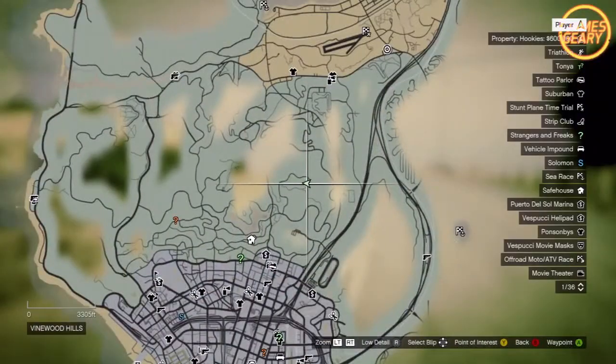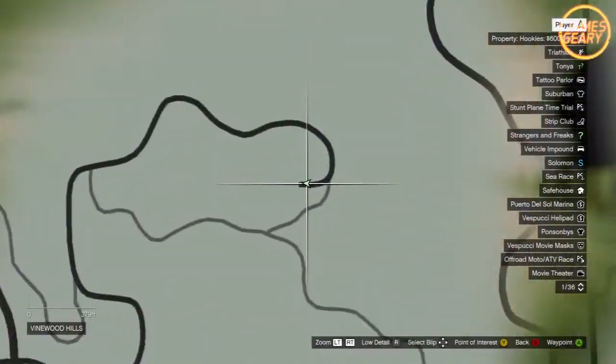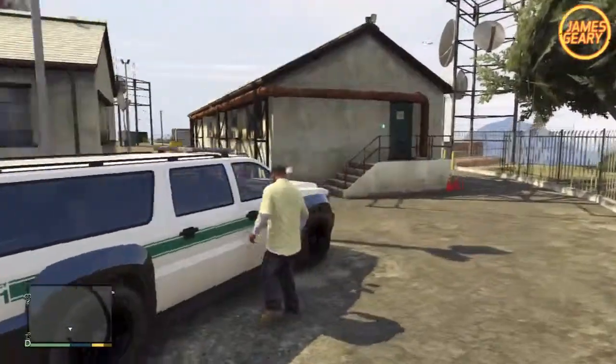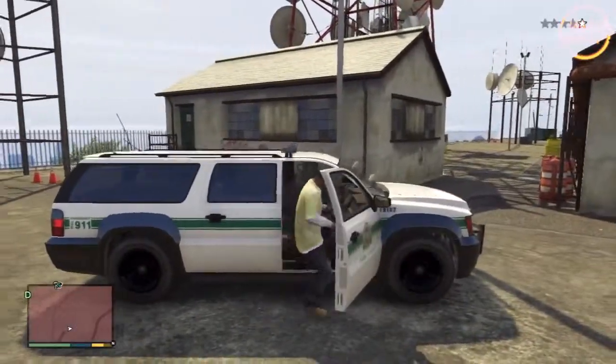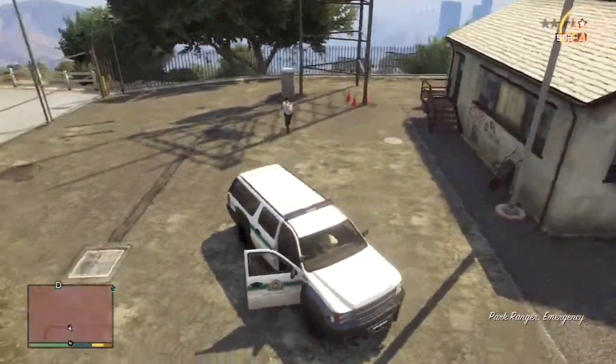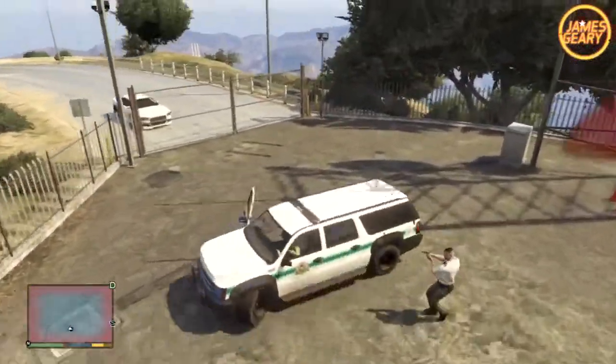Now first off, we have the Park Ranger SUV. This one can be found up in the mountains. I'll show it on the map right now. It's really easy to get. The problem is there is a little bit of a fence, so you have to drive your car through it, and also if there's a guard watching it over there, you could get a little bit of a wanted level for it, and we know how brutal the police are in this game. Simply go to the fence and pick up the SUV.